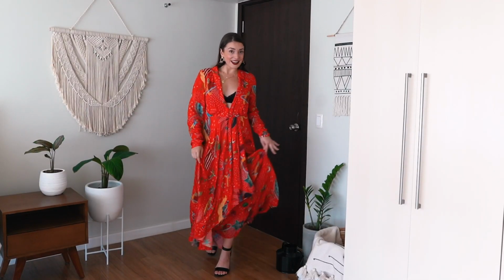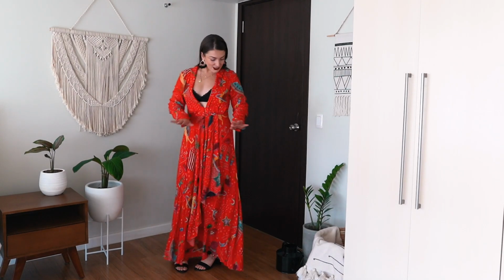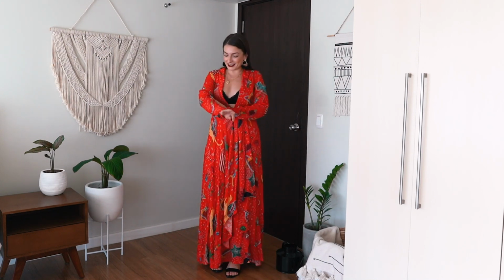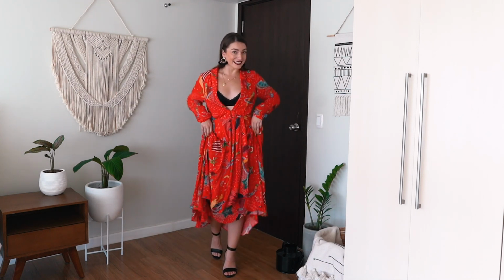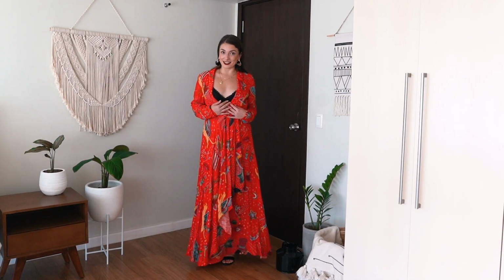And this is my final look. This is the glamorous evening look. I really love this long dress. It's so full of details. It's completely bohemian. It has these super cute prints on, and I decided to put on some high heels, as you can see, and it makes me look very tall, which is really flattering for this kind of dress.